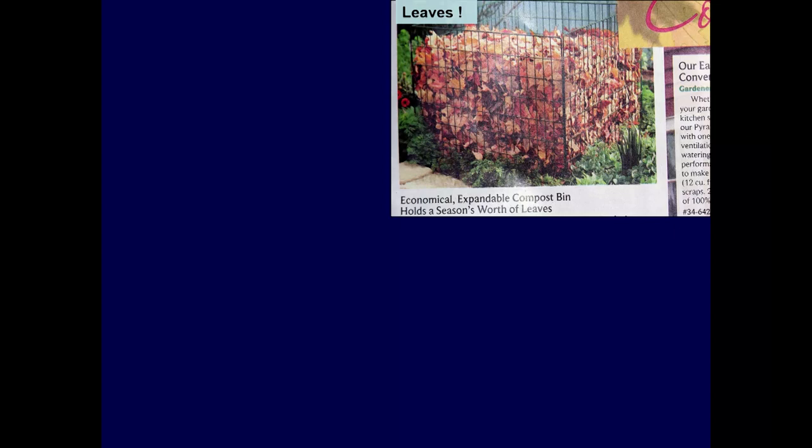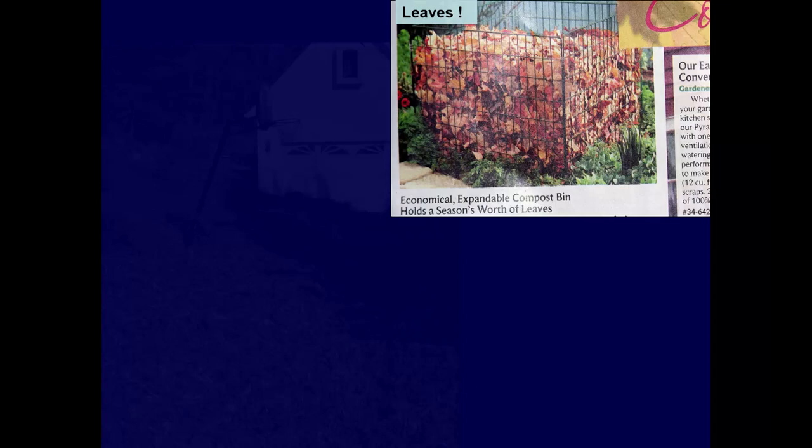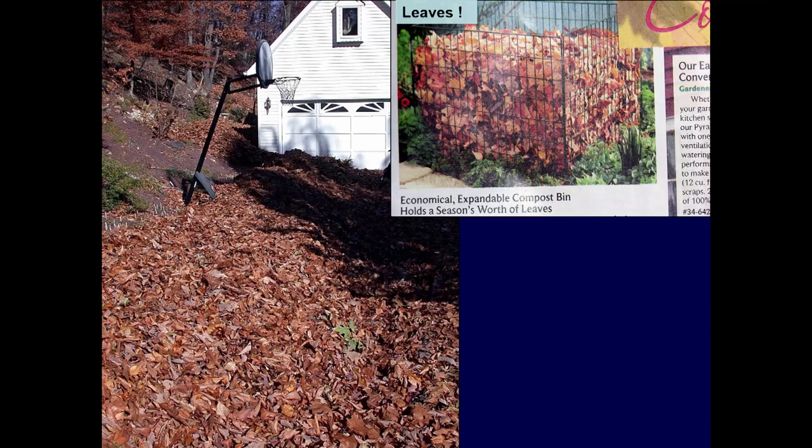I cut this out of an English gardening magazine, and you can see it's about a yard by a yard, a cubic yard of stuff, and it says economical, expandable compost bin holds a season's worth of leaves. So I wasn't about to go down to Lowe's and make a fool of myself looking for one of these, especially when we have a few leaves. They didn't all get there naturally.